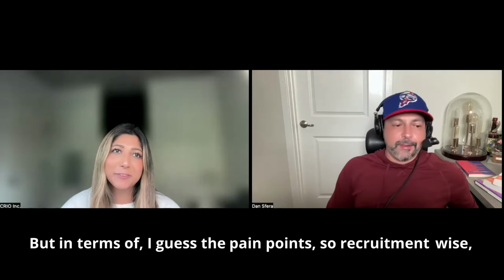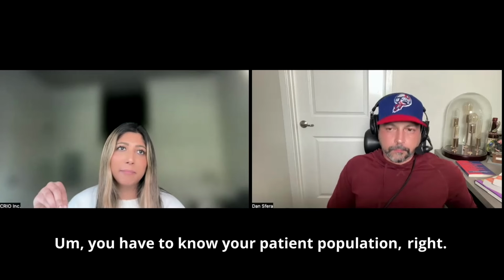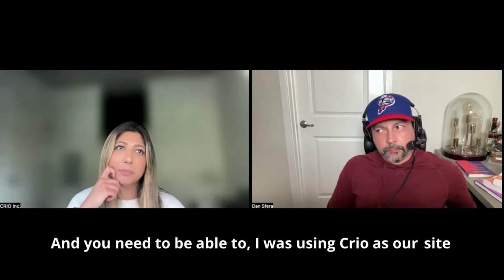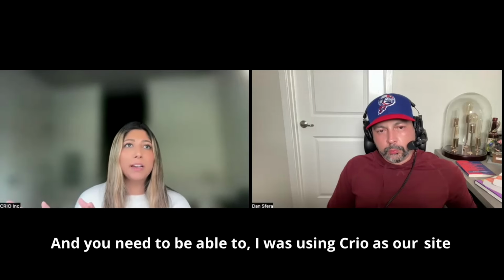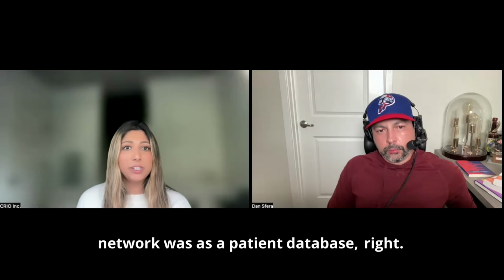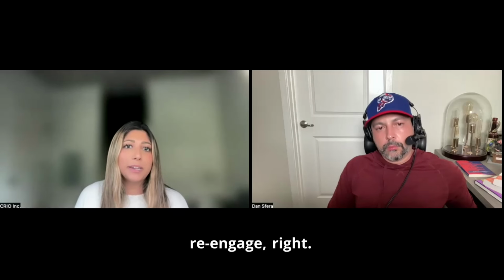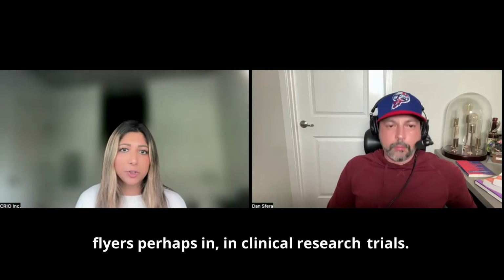But in terms of the pain points, so recruitment wise, you have to know your patient population, right? And I was using Creo, as our site network was, as a patient database, to be able to have a community of patients to re-engage, right? Because those are going to be your frequent flyers perhaps in clinical research trials, right?